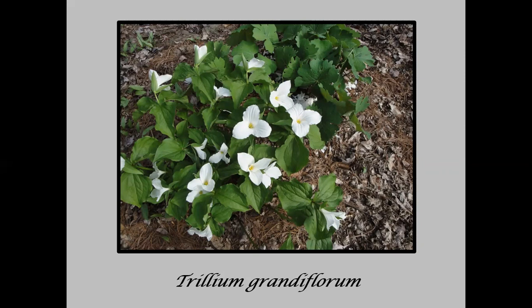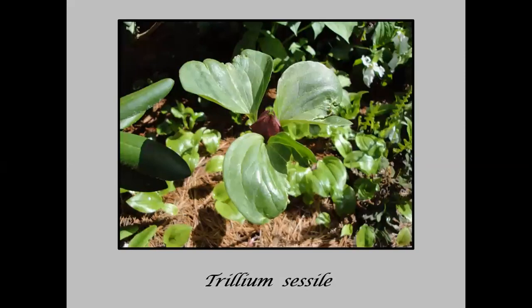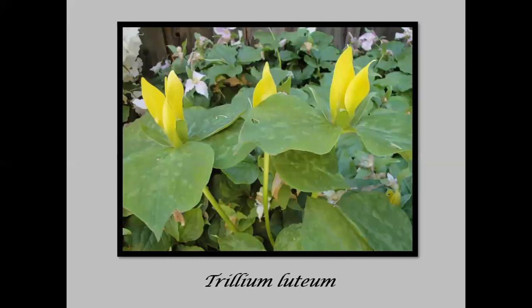And you can't really see it, but maybe down here in the lower right-hand corner, the flower sits on a short stem, which puts it an inch or so above the leaf, the 3 leaves. Some other trillium, the sessile ones, the flower sits right smack on the top of the leaves. This one's only about 6 inches high, and I ordered it from a wildflower nursery in North Carolina. But this was my most successful one that I brought in from outside.